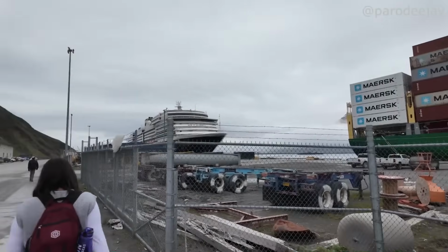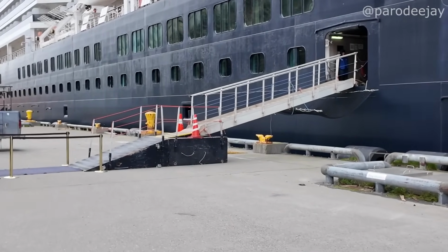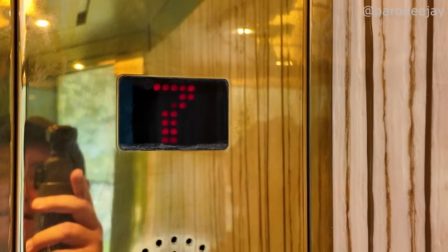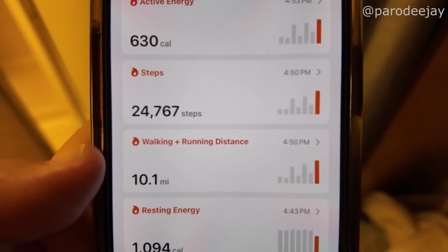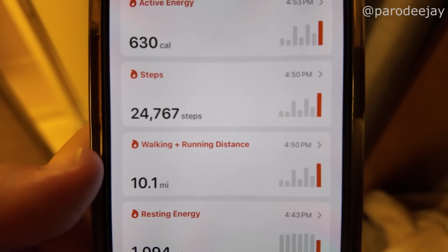Hallelujah! Home sweet home. Deck 7, Rotterdam deck. Hallelujah. There it is, the post-adventure update. So just north of 10 miles. Woo!